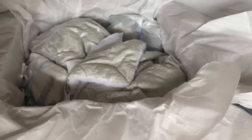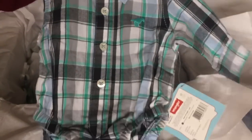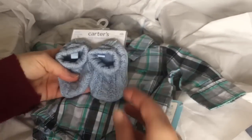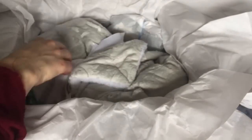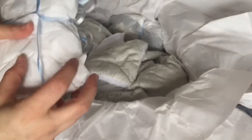I really, really am. Okay, this is a Wrangler plaid button-down onesie. Newborn size. It's adorable. And these are really cute newborn Carter's blue knit booties. Adorable. Love it. Okay. Another one.